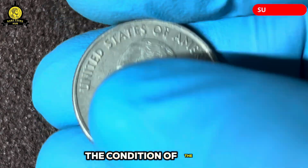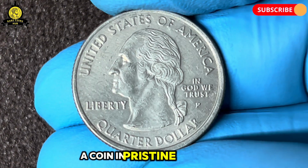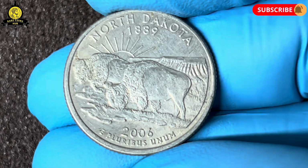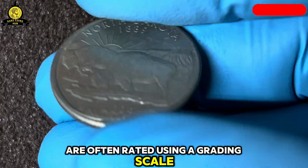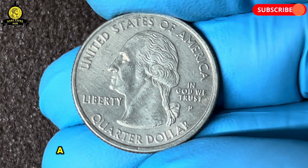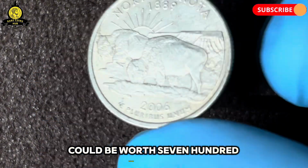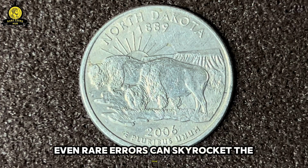Additionally, the condition of the coin plays a major role in determining its value. A coin in pristine condition, free from wear, scratches, or other imperfections, is much more desirable to collectors. Coins that have been kept in high-grade condition are often rated using a grading scale, with higher grades commanding higher prices. For example, a North Dakota quarter in perfect condition, graded as MS 67, mint state, could be worth several $100s or more. However, even rarer errors can skyrocket the value to new heights.